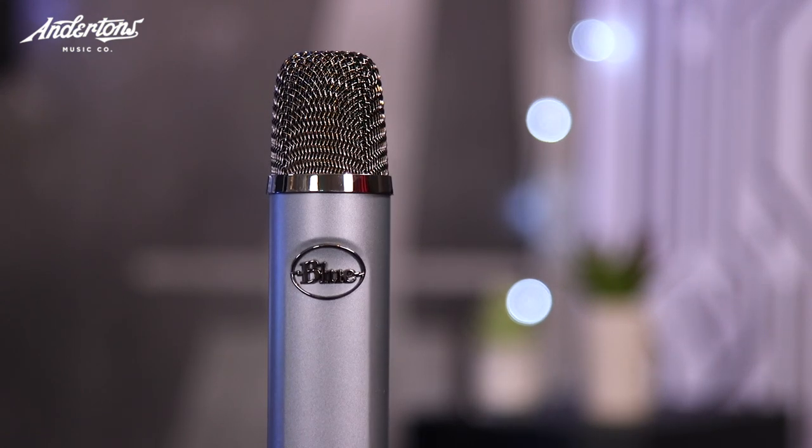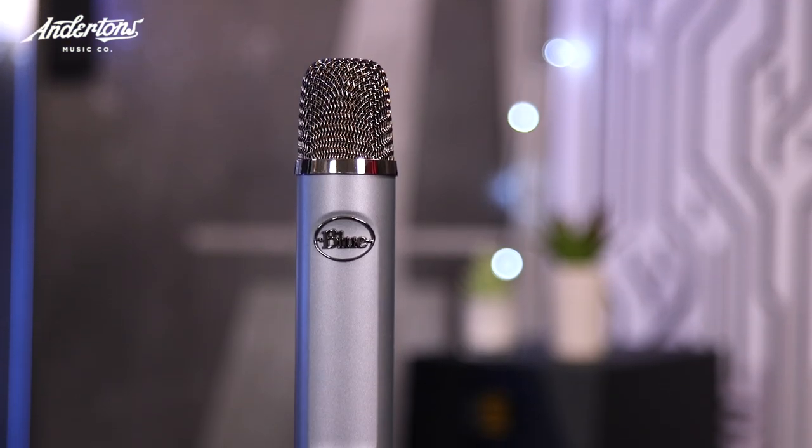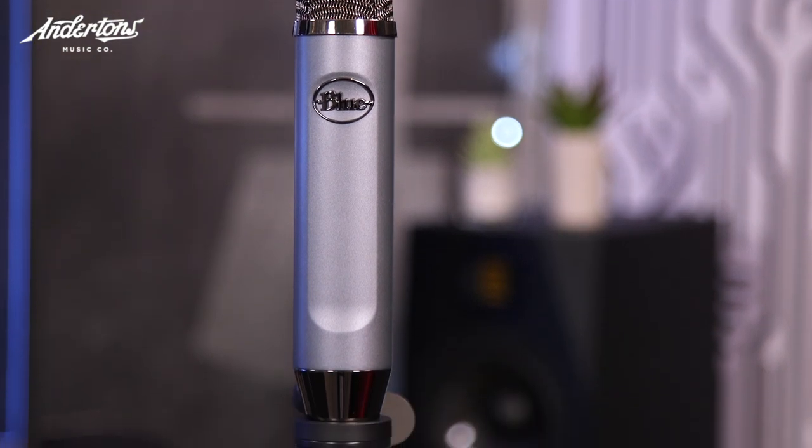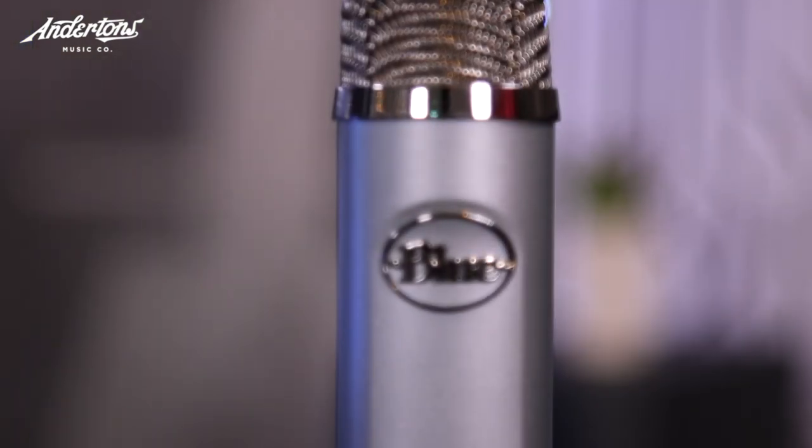So if you're doing things like gaming, or as most home recordists, we're in rooms that don't have a lot of isolation. Of course, yeah. And so you hear the cars outside, you hear the dog barking. So this doesn't pick up as much of that outside sound. It's still a condenser in there. It is still a condenser. So, it will allow you to basically get a condenser quality signal without a lot of the noise that would be normally associated.